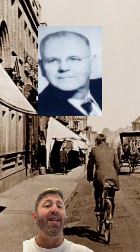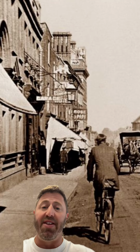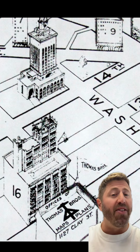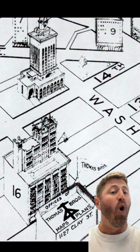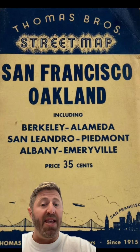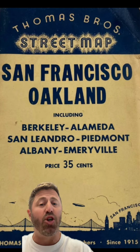But it all started with George Coupland Thomas, who was born in 1884 in Kent, England, and soon immigrated to California along with his family. It was with his two brothers in 1915, out of a tiny office in Oakland, that he began making wall maps. The wall maps had exquisite detail and were highly accurate, as the Thomas brothers would often do the research by hand and by sight. And they became wildly popular, and the company soon expanded into block, community, and tourist maps.